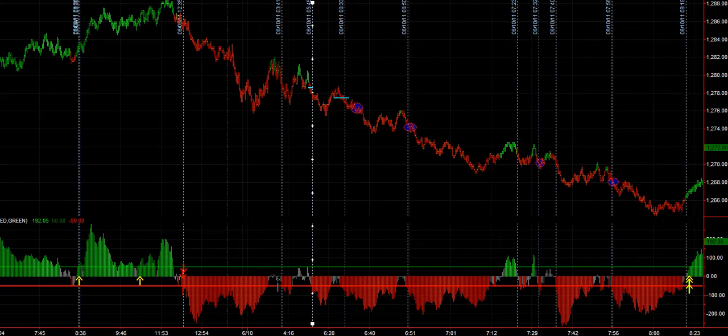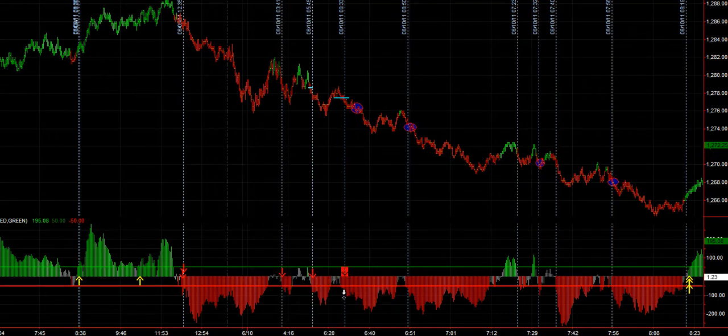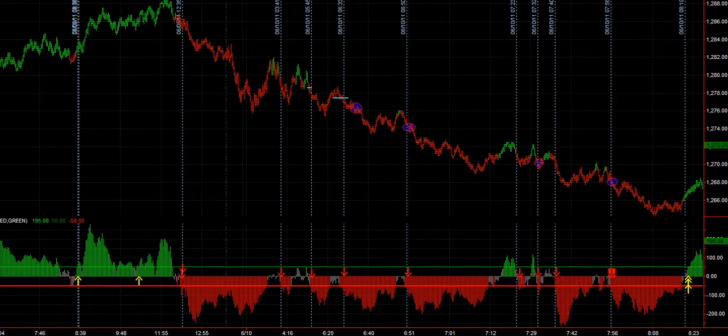And these are secondary signals. Now, not every one of these is a signal, although there's a lot of them that are. Some are better than others. And I'm just kind of arbitrarily marking all of them. Some of them I would be skipping because they may or may not be the best entries, and others I would be taking. So just pointing out some of these.